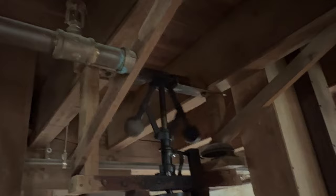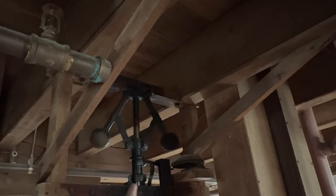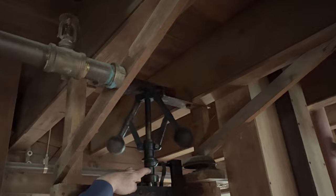So this is like a governor. Oh, it's a governor, yeah. And as it gets up to speed, the balls fly out, and it raises it to this place right here where the cam stops. So the bell stops. And if it goes too high, the bell gets loud.